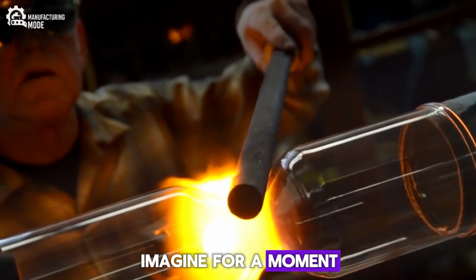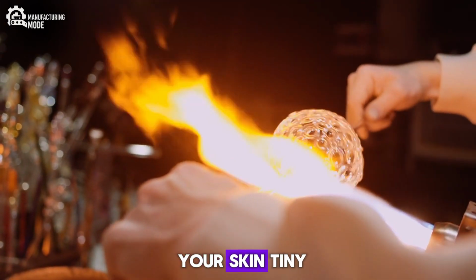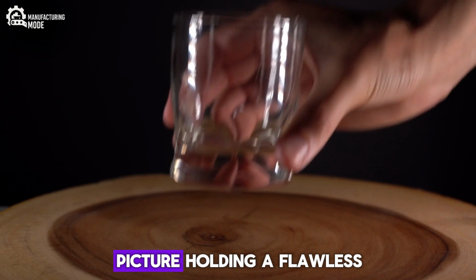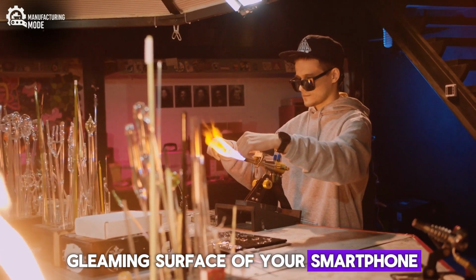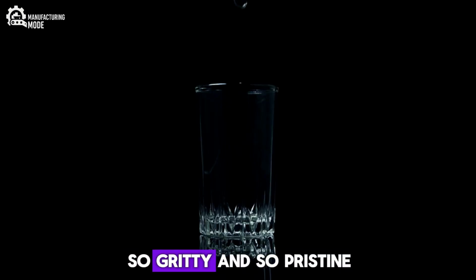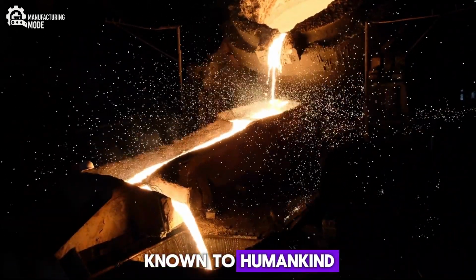Imagine, for a moment, running your fingers through the soft, sun-warmed sand at the edge of the ocean. The grains slip past your skin, tiny, rough, and unremarkable. Now, picture holding a flawless glass of water in your hand, sunlight sparkling through it, or tapping on the gleaming surface of your smartphone. It's hard to believe that these two worlds, so gritty and so pristine, are linked by one of the most extraordinary transformations known to humankind.